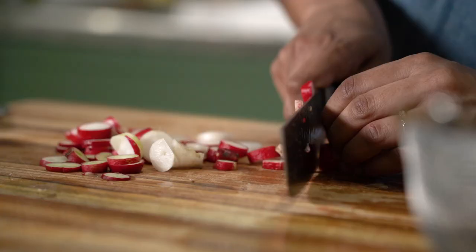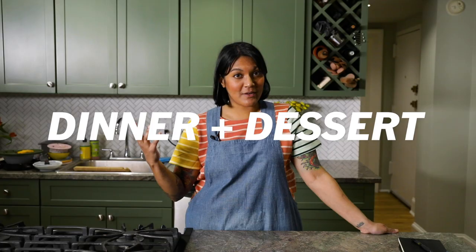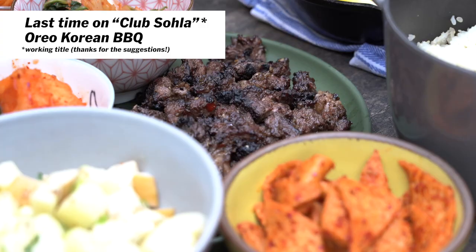Hello, Sohla here, and welcome back to my kitchen. And once again, I'm gonna have 1 hour and one secret ingredient to make a dinner and dessert. If you saw the last episode, I made a Korean barbecue spread using Oreos. From that experience, I learned that an hour is really fast. I ended up going over time. So my goal today is to stay in time. But you know, who knows what happens when I see the ingredient.